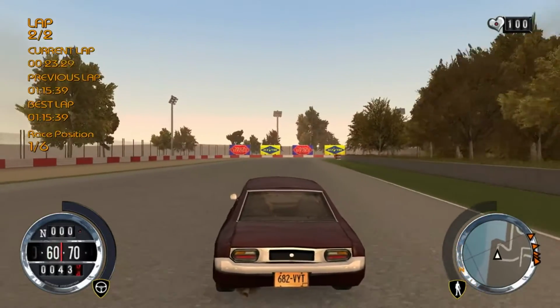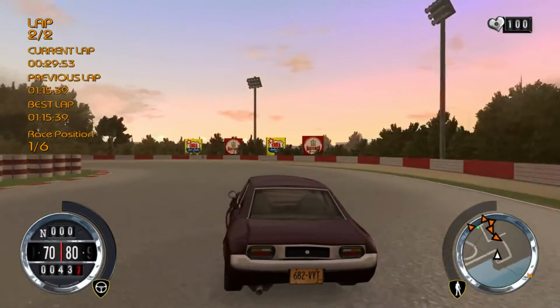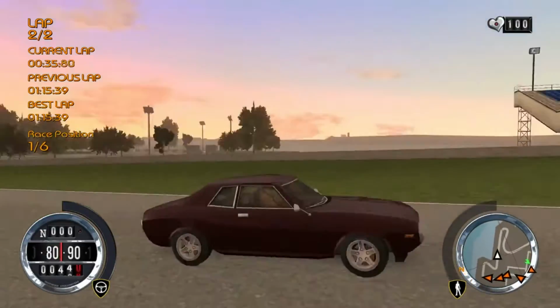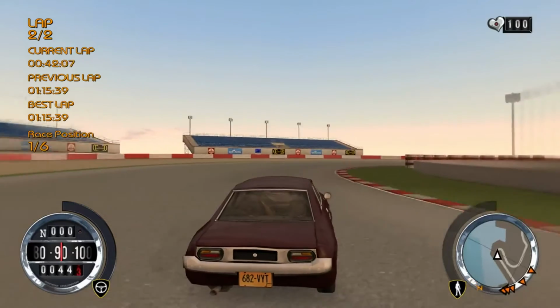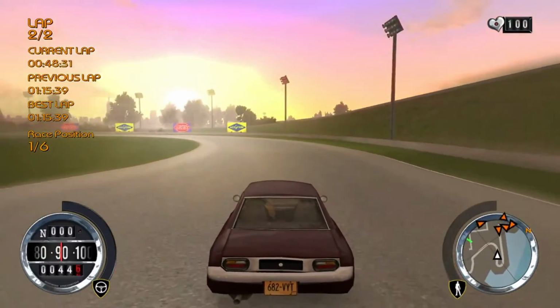Like, Michelin and Goodyear, they spell tire T-I-E-R or R-E. Yeah, T-I-R-E. Look, I'm dyslexic. Well, not entirely. I just suck at spelling. Which I think might be dyslexia. Not too sure. Also, Jesus Christ, I am just trouncing these people.